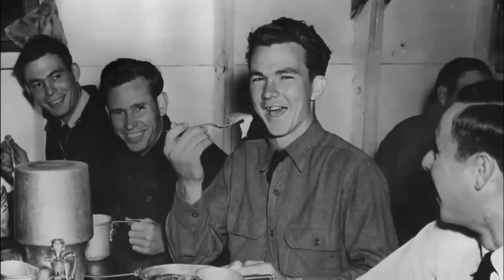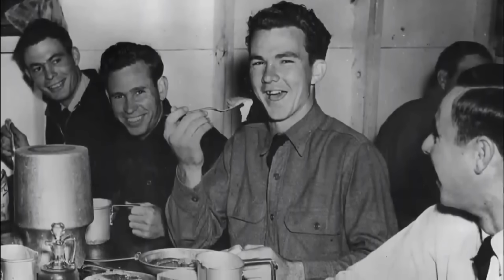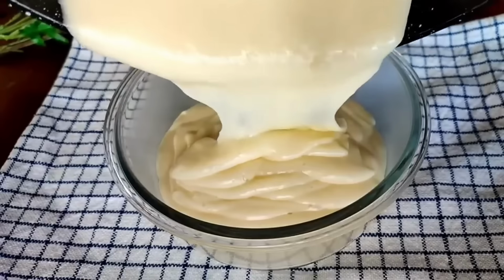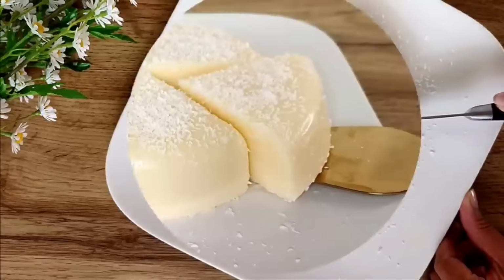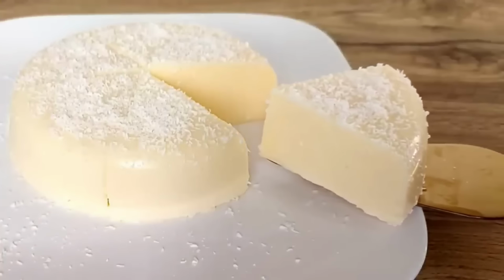Cornstarch pudding was a favorite because it was cheap, easy to make, and could be customized to suit different tastes. It was a comforting treat that provided a little sweetness during tough times. So, if you're in the mood for a simple, nostalgic dessert, whip up a batch of cornstarch pudding. Who knows? It might just hit the right spot.